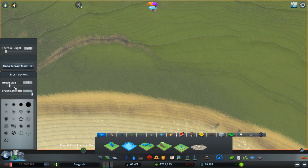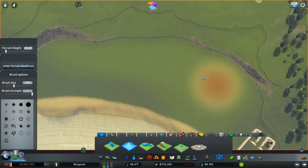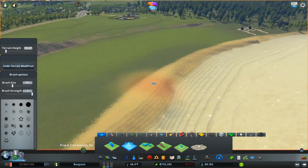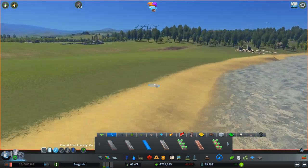And then what we can do is we'll just up our brush size. I've actually had a couple of people ask recently, this is the better landscaping mod for PC that gives you the tree brush and then the landscaping tools. Makes it a little easier to terraform.